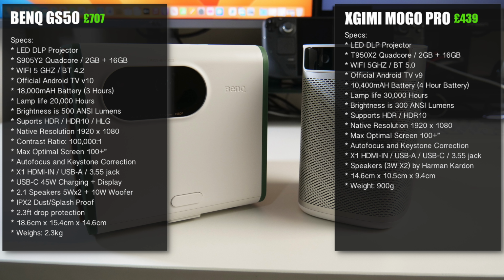Furthermore, BenQ has a 2.1 speaker system built in, consisting of 2 5-watt mid-ranges and a 10-watt subwoofer, compared to XGIMI, which has 2 3-watt speakers tuned by Harman Kardon. So can't wait to hear which one sounds better. Also, some extras in the BenQ, we get IPX2 splash and dust resistance, and it has 2.3-foot drop protection, so quite rugged and designed to use indoors or outdoors. And finally, if we compare the weight, BenQ is 2.3 kgs and XGIMI is 900 grams.